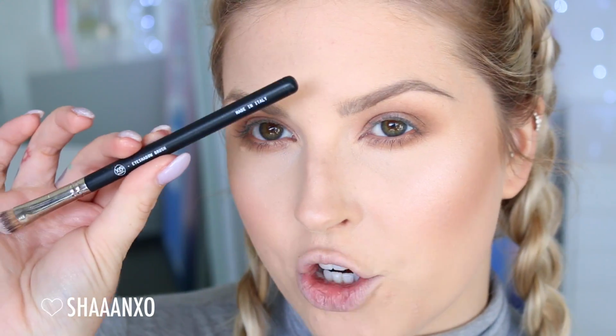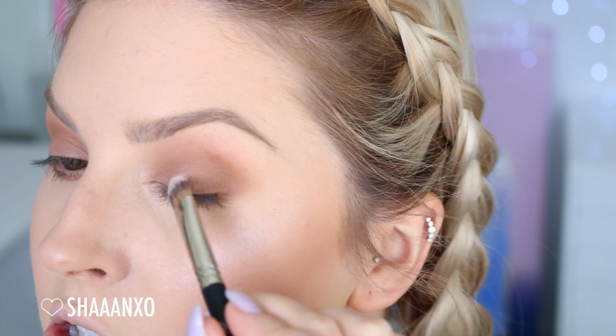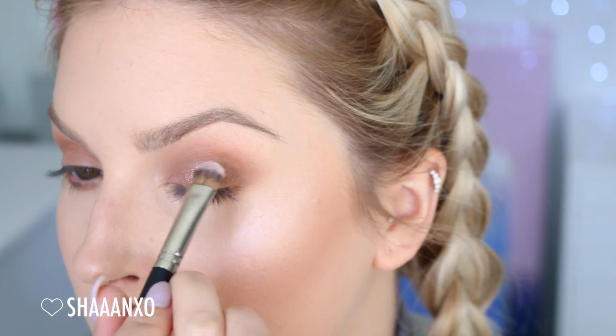I'm using an eyeshadow brush by XOBEAUTY. I'm just gonna use a very small amount of this and build it up on my eye. I think I'm just gonna put it on the eyelid. I don't know. Let's go. I'm trying not to use too much at once either. And I'm being careful not to put that in the crease because it will crease in the crease.